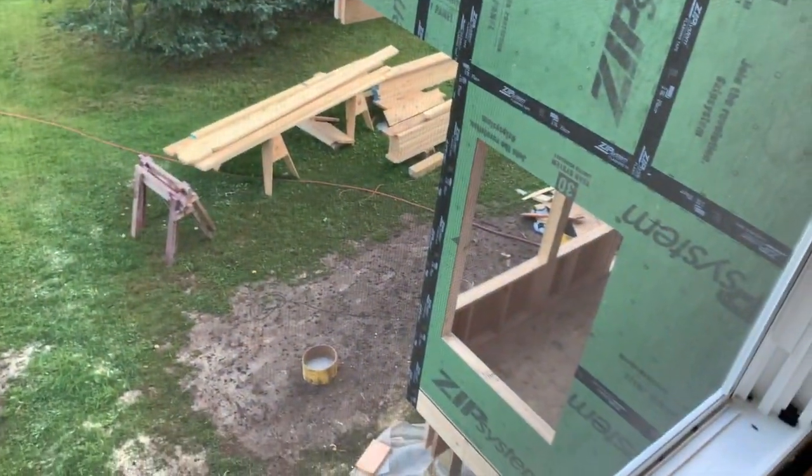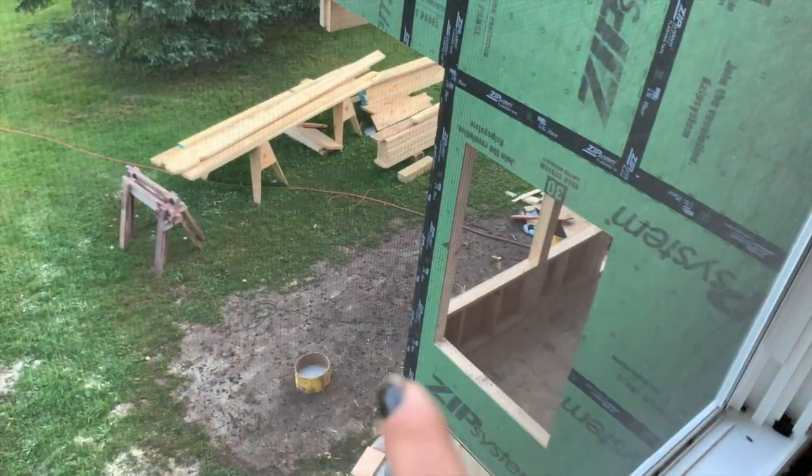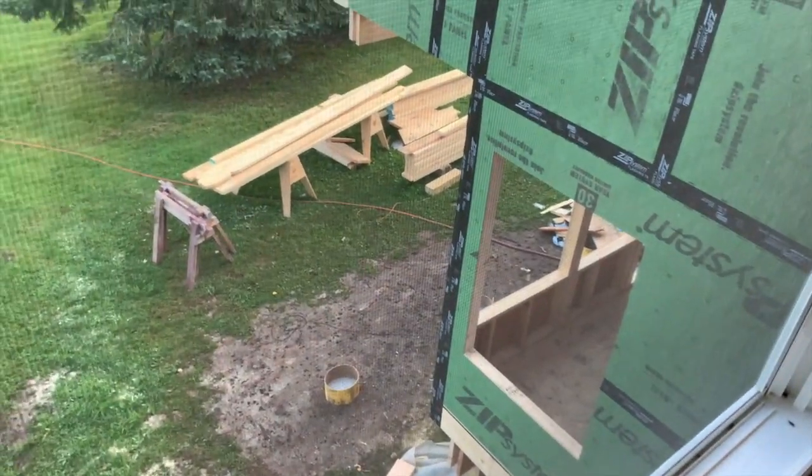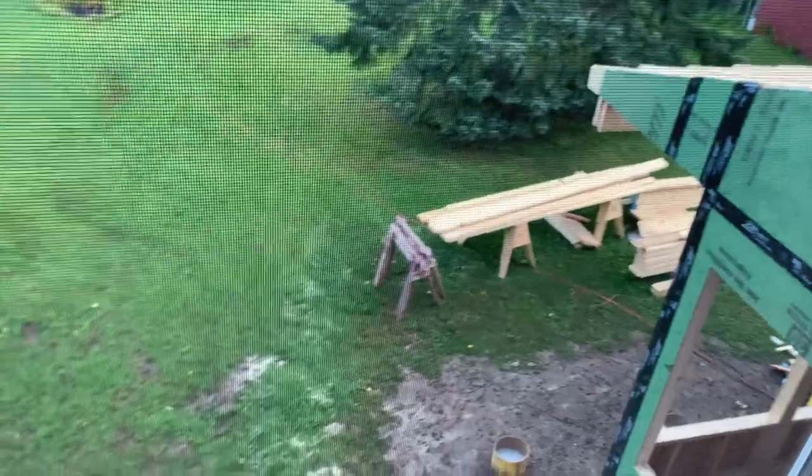That's where they poured concrete for the walkway that goes to Mom's deck and entrance. So that's pretty cool. Over and out.